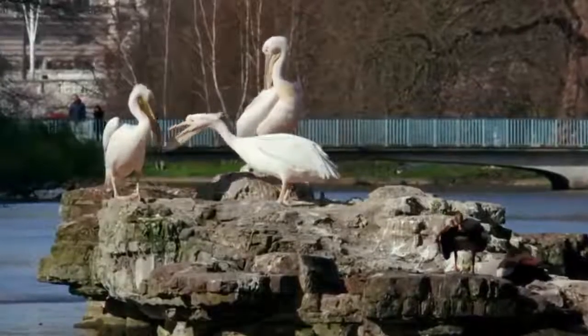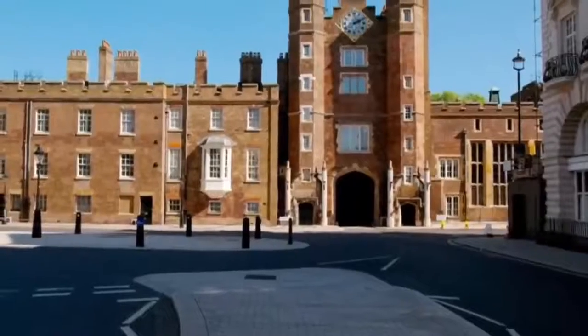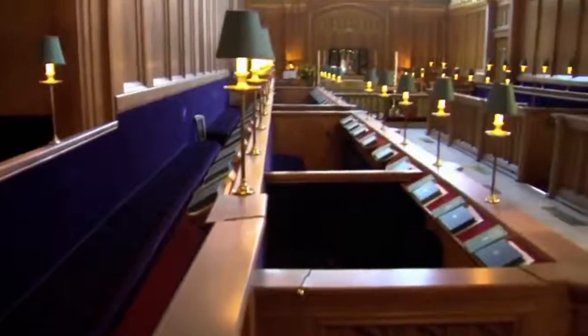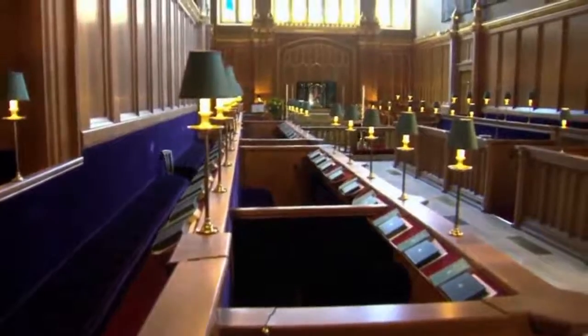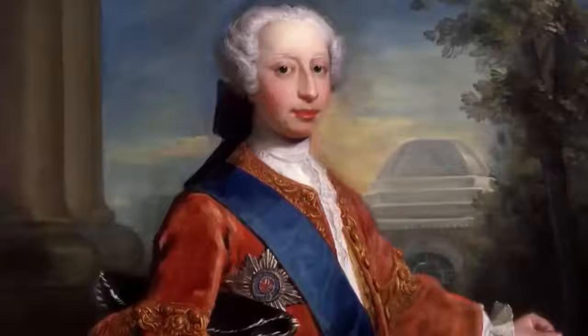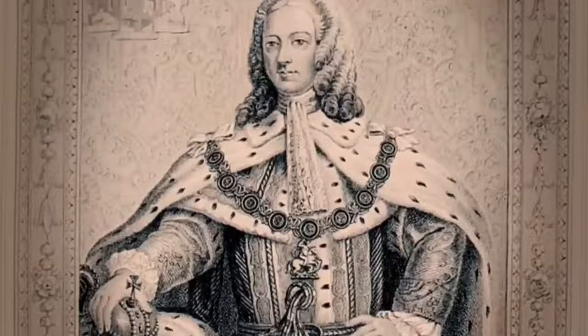Back inside St James's Palace, the Chapel Royal has seen a host of royal weddings. One marriage that got off to the worst possible start was the wedding of Prince Frederick and the sick princess. It was 1736. George II decides he wants his playboy son, Frederick, Prince of Wales, to marry a proper German Protestant princess. So they decide on this poor girl, Augusta of Saxe-Coburg.